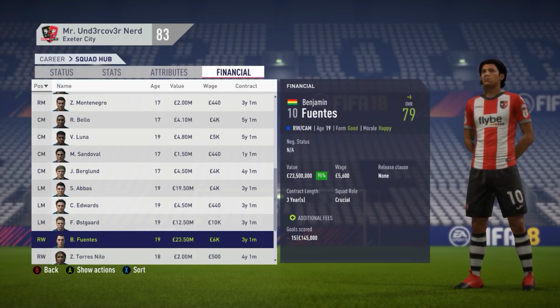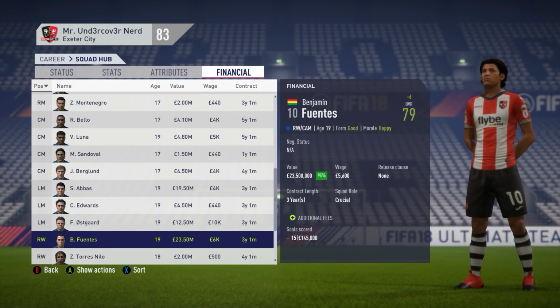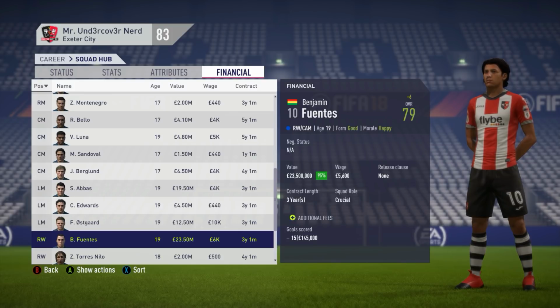He's still on the 3-year contract. He is worth £23.5 million. So yeah, it's going to be interesting going into next season, how much that even changed again.